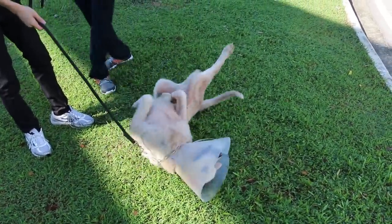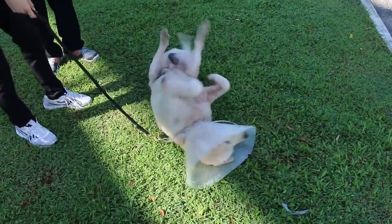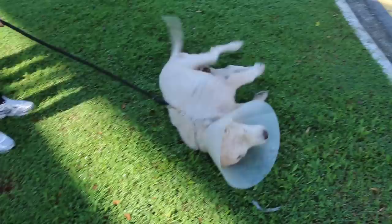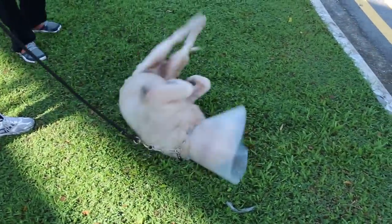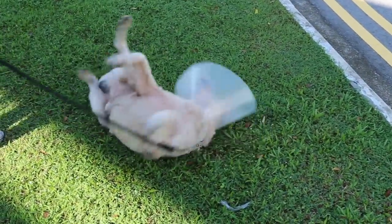I think he likes the grass. He needs to scratch himself. They like to scratch. Let him scratch. Maybe it's itchy. Any ticks or not? Do you check?